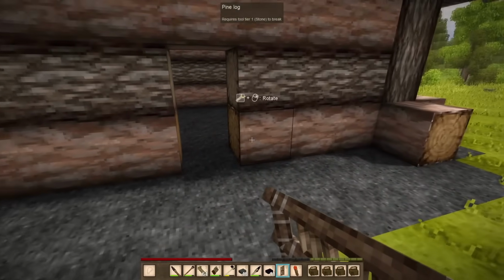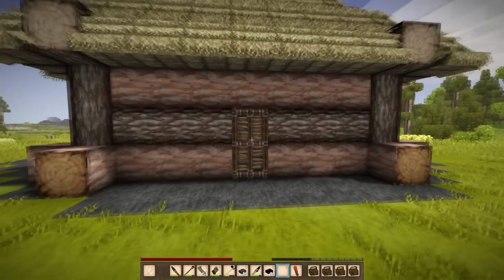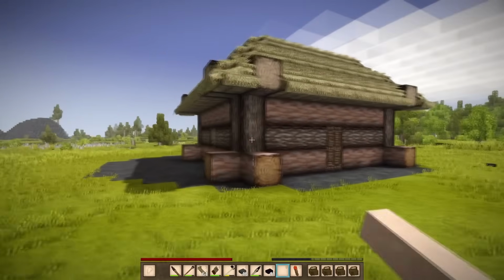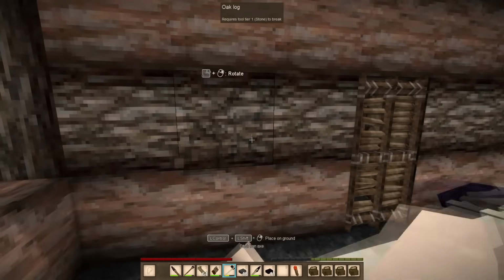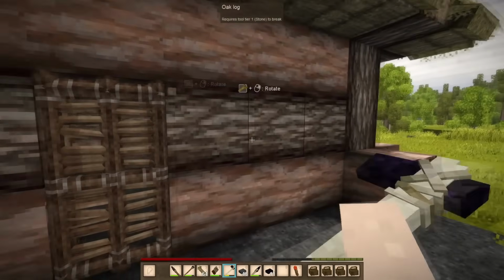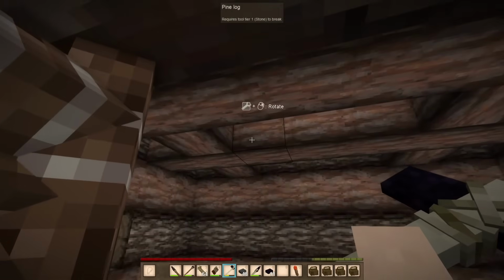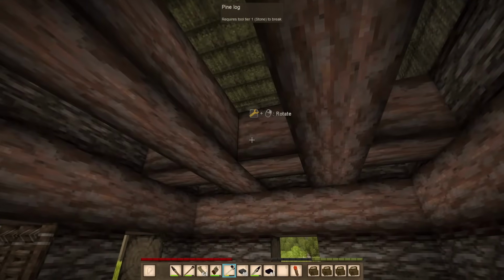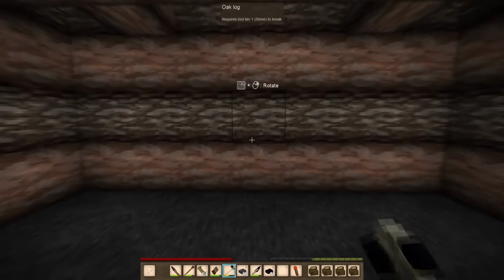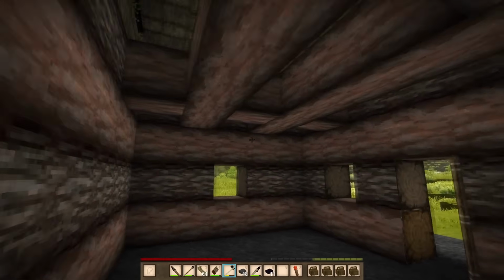And finally, the finishing touch. Bada bingo. Here's our house, everyone. I am contemplating adding in 2 windows over here, but overall, I am extremely happy with the house, right? If we enter, you can see I added in the cross support beams. That's the word for it. I had to think about it for a minute, and I think it looks very cool, and it no longer feels too open, right?